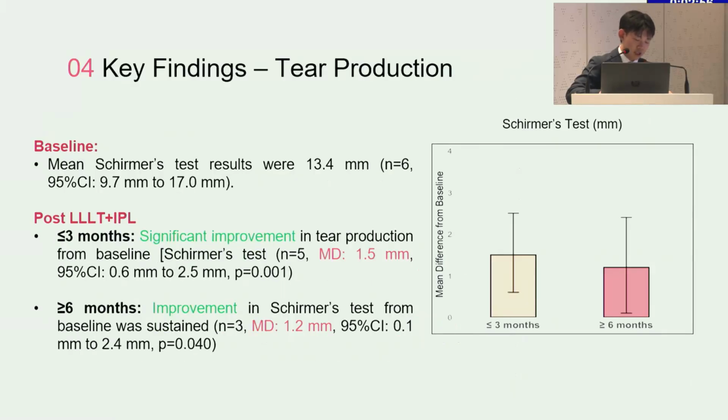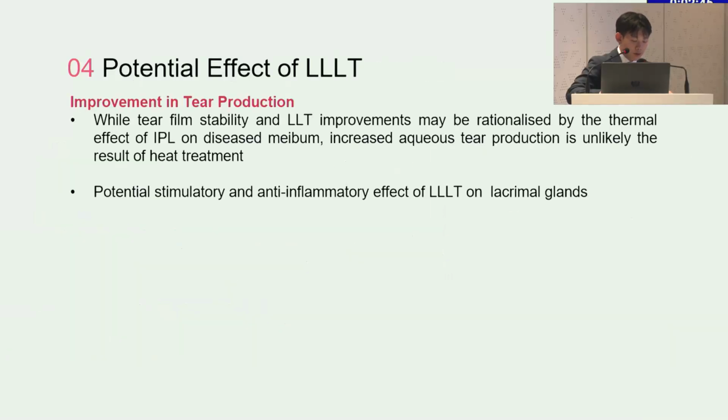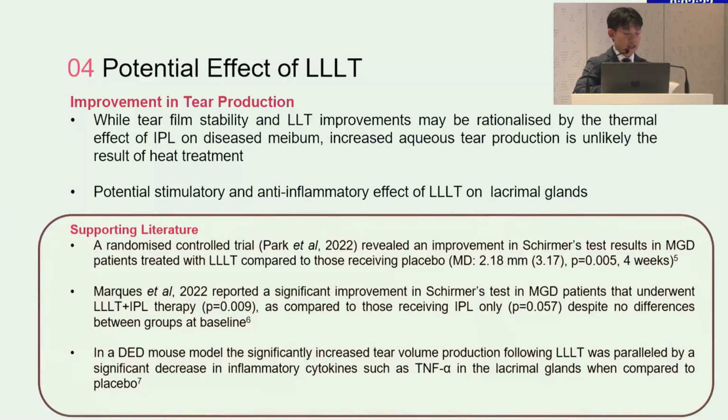In terms of tear production as measured by the Schirmer's test, treatment was also observed to result in a significant improvement in Schirmer's test values as compared to baseline at both time points. While the improvements of tear breakup time and lipid layer thickness can be reasonably attributed to the warming effects of IPL, which facilitates better meibum flow, the observed increase in aqueous tear production is less likely to be a result of this thermal mechanism. Instead, it may be driven by the anti-inflammatory and stimulatory effects of low-level light therapy. These findings have also been seen in both preclinical and clinical studies that have been conducted.